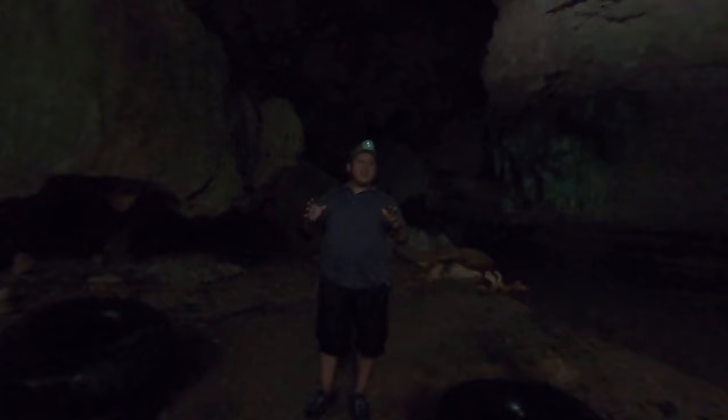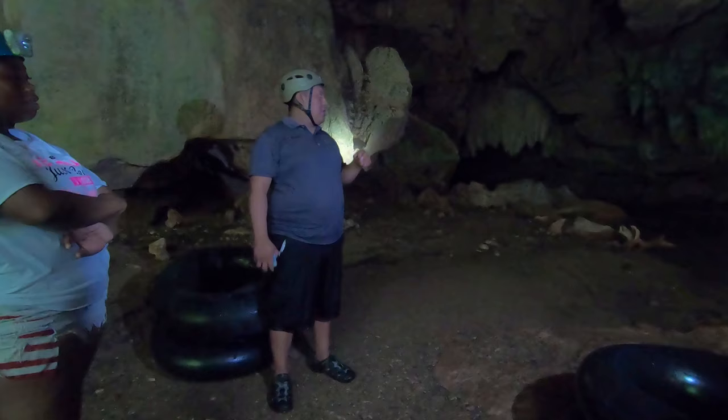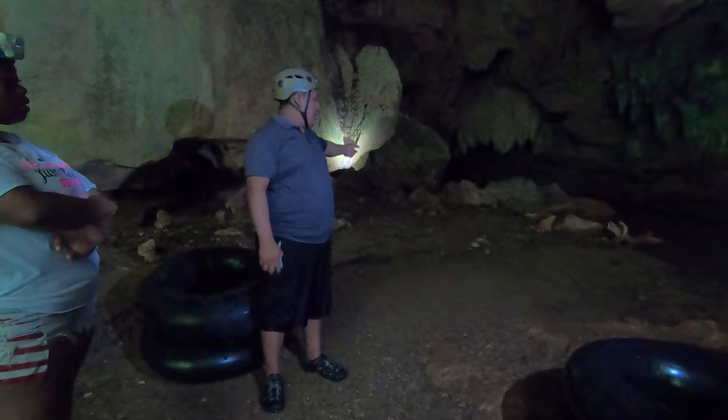This will be the entrance and the exit later, okay? We flow upstream, but we come downstream later. For now, we're going to be hiking, and the hiking part is going to be like this, on the riverbed. There are a lot of loose rocks, slippery rocks, sharp rocks. There will be some low rock formations, low ceiling. That's where we use the helmets, okay?